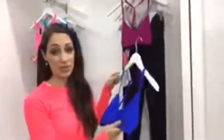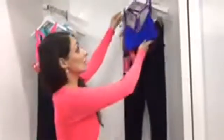Again, stick with bright colors. Those are going to pop more on stage. Black is too easy to do, so everybody's going to do black. Not everybody, but make sure you find a color that's good.